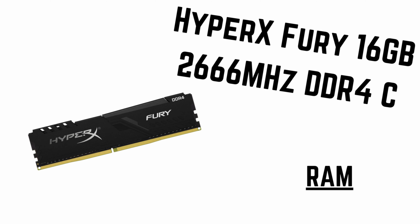Moving on to the RAM. Ever since we went from DDR3 to DDR4, RAM prices have skyrocketed. They still haven't come down. This is the HyperX Fury 16GB at 2666 MHz. Now this is a one stick RAM. Now if you're looking to just stick with 16GB of RAM, it is better to get two sticks. Two sticks are better than one stick. Now if you're looking to make an upgrade in the future, I say you get the one stick RAM for now.